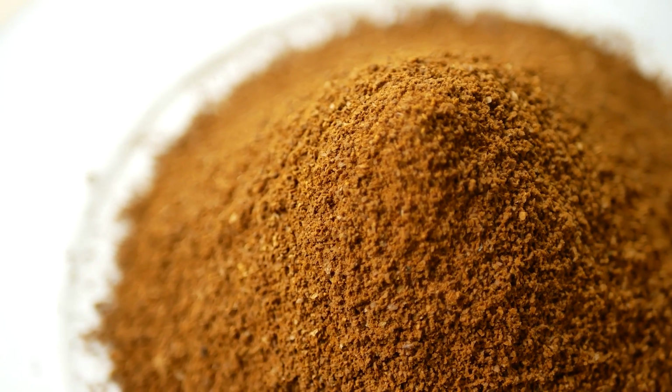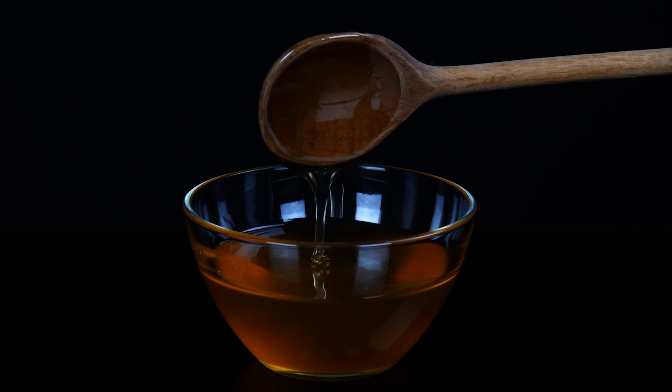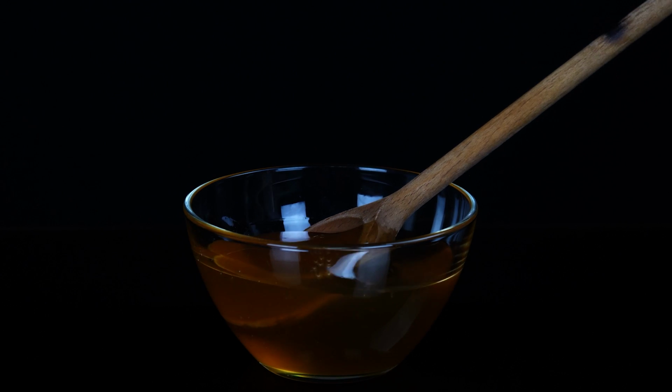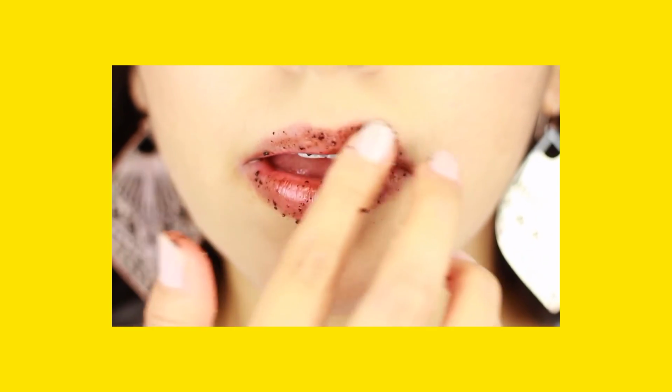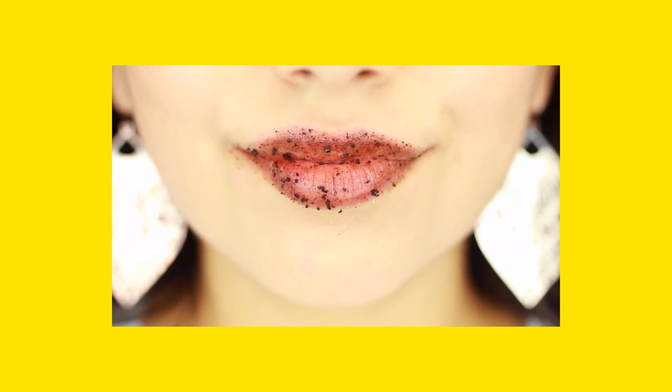Number 3. Soft lips. You can make your lips soft and smooth by using some coffee. Take the coffee powder and add honey to it. Mix it up and apply it to your lips. Massage your lips in a circular motion. Let it rest there for the night and see the magic while applying the favorite shade of your lipstick.